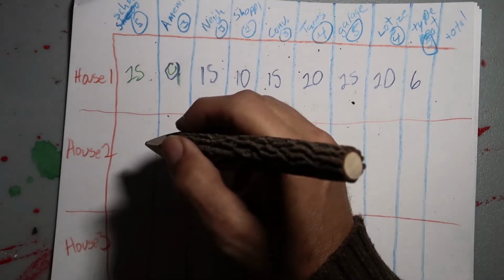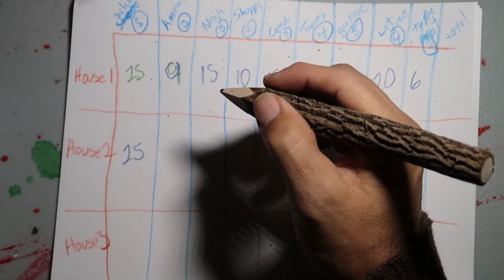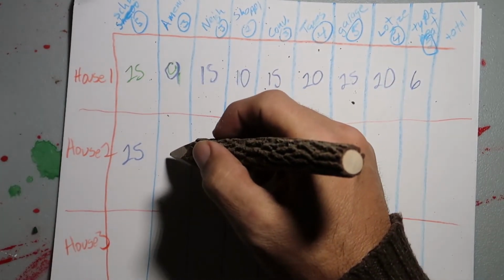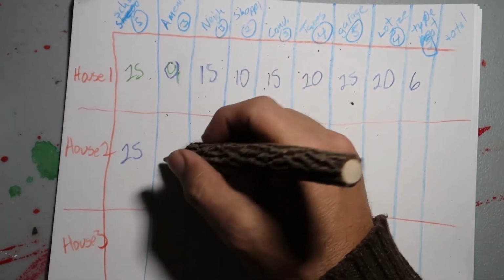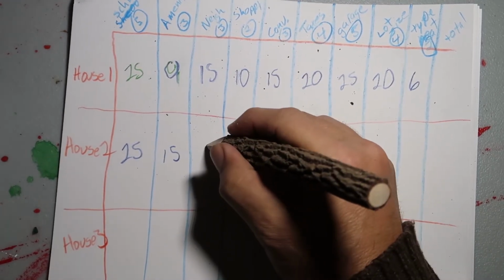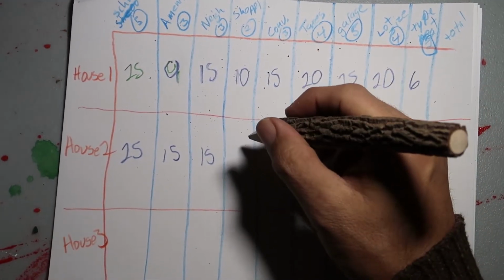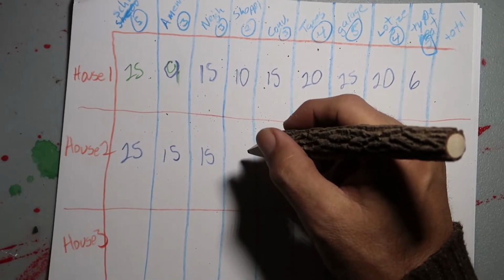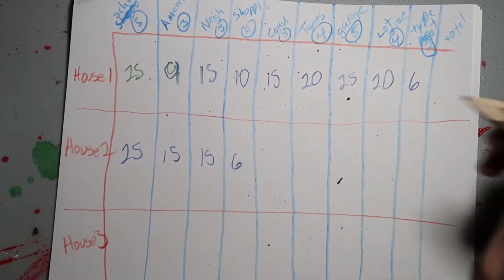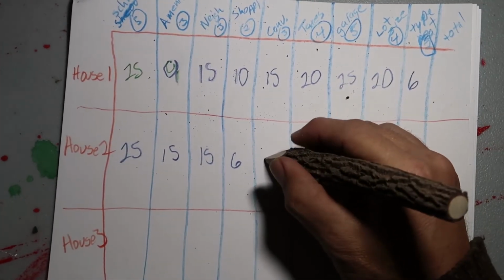And then let's go to house 2. Well, let's say house 2 also had good schools. Amenities were better. It was great amenities. 5 times 3 is 15. Neighborhood was great. Give that a 5. 5 times 3 is 15. Shopping wasn't quite as good. It was kind of out a little bit further. So I'm going to give that a 3. 3 times 2 is 6. Convenience to work, I'm going to give it a 4. 4 times 3 is 12.